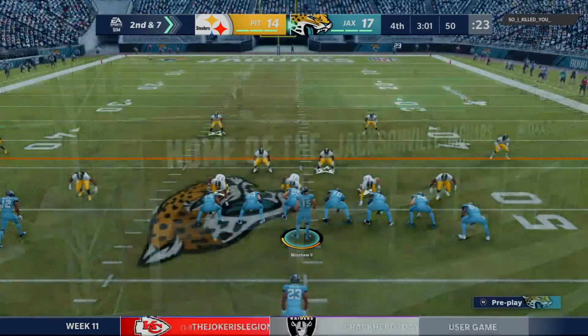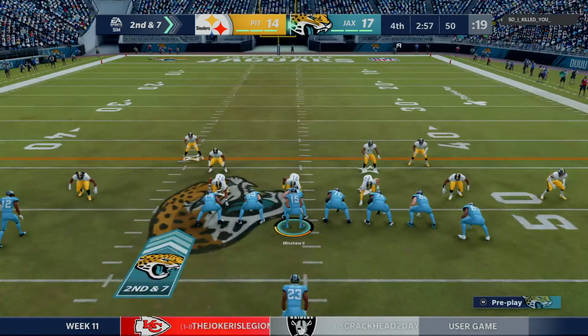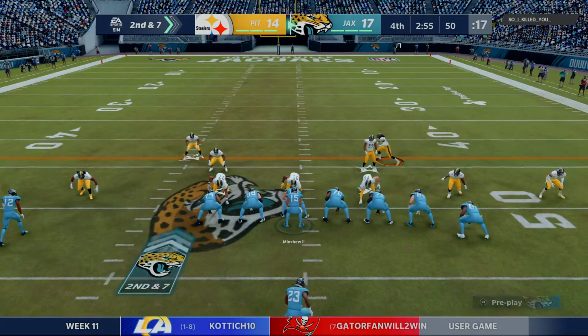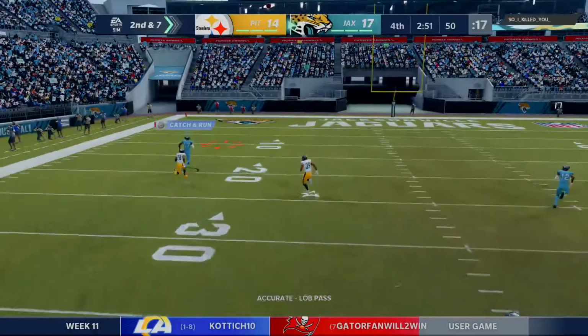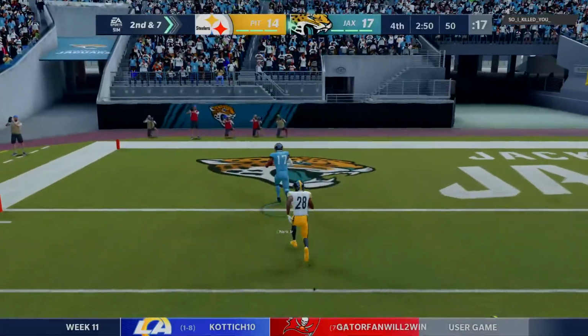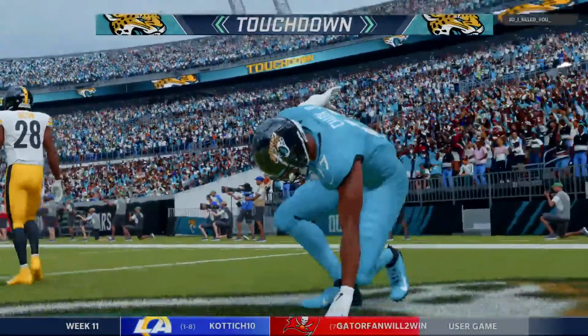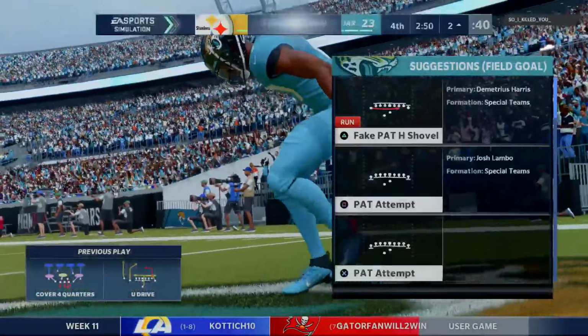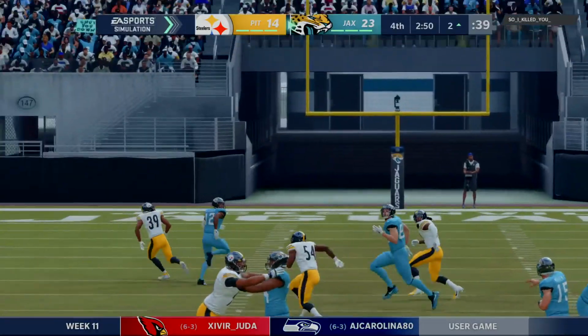Second and 6. No, scratch that. 2nd and 7. Minshew sets to throw. And he'll let this one go deep for Chark. And at the 7-yard line, the catch is made. Touchdown, Jaguars. DJ Chark, his 5th touchdown now on the year.